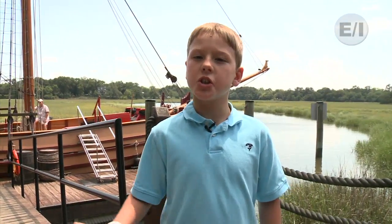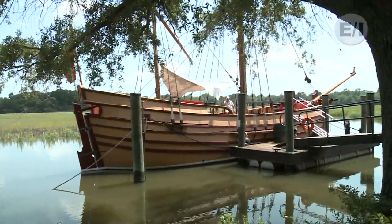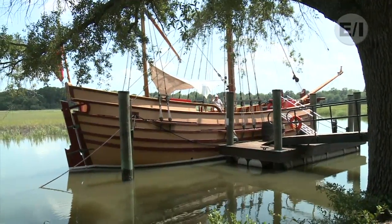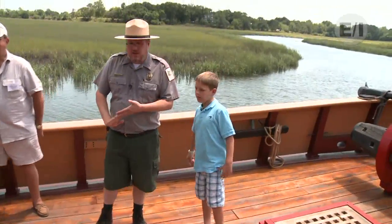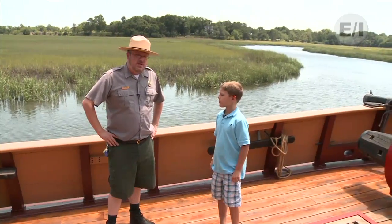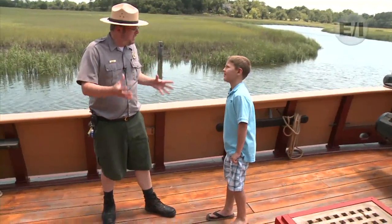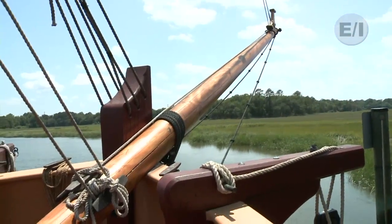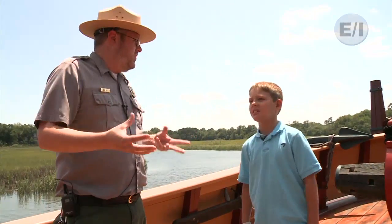So now we're here with Mr. John, and we're going to go on an adventure. And we're on the Adventure, right? Correct. That is the name of this vessel. And the Adventure is more or less a replica of what you might consider the FedEx delivery van of its time period. Because in the grand scheme of things, it's not a very big boat for the 17th century. But if you think about a FedEx van next to an 18-wheeler, that gives you the perspective of where this boat would rank in terms of size.